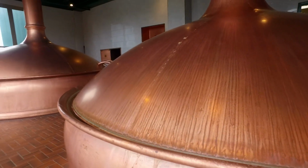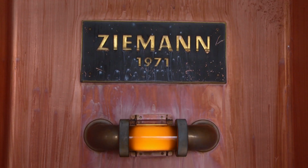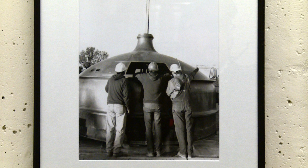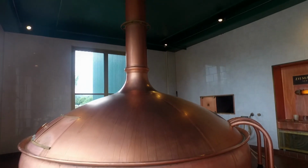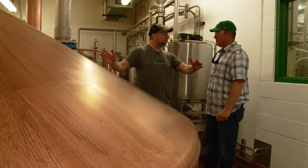These copper kettles have their own story. See, Mark hand-picked these out of an old German brewery. Siemens is the company in Germany that built these vessels. Well, back when this brew house was constructed in 1971, copper was a very economical construction material to use. Stainless was really expensive at that point. But it's also very traditional to use copper because when you're cooking with copper, the heat transfers evenly throughout.